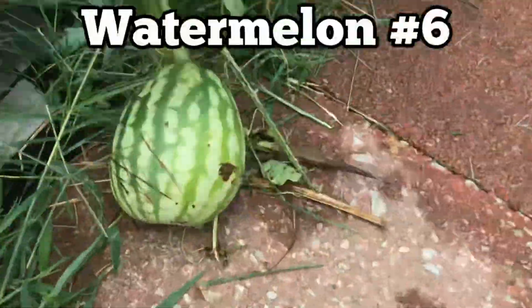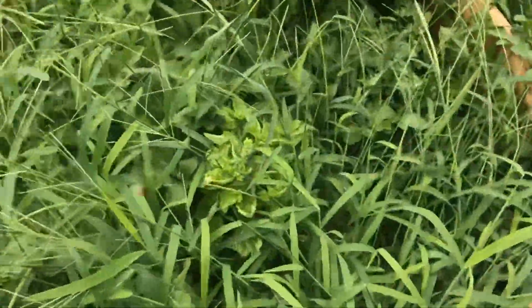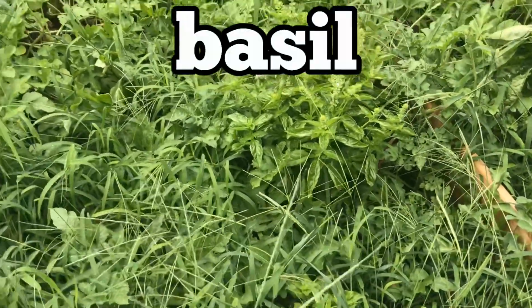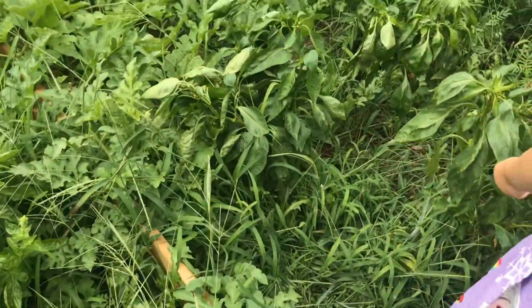So here's a watermelon right here. There's 2 watermelons right here. They're getting big. Let's see if we see any new watermelons. I've got a bunch of grass in here. I might just have to pull a bunch of grass. So this is a basil plant. That's a basil plant. There's supposed to be a couple of bell pepper plants in here. They might have died. I don't see them. They might have gotten covered up.